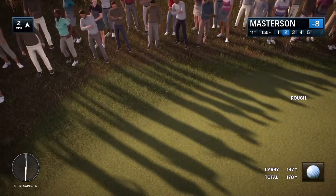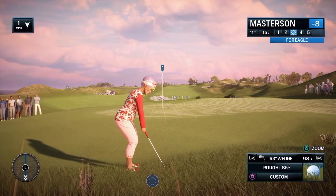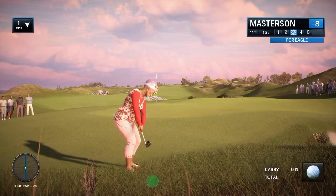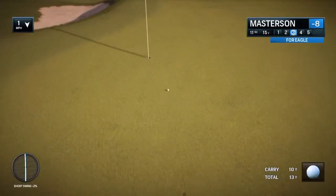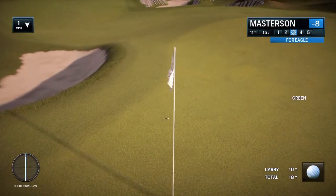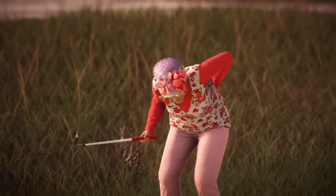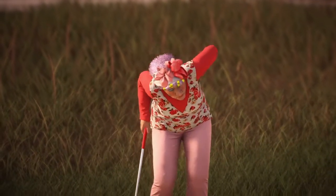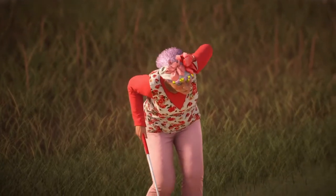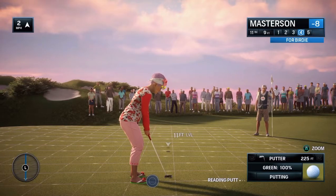Certainly had enough power, just didn't have any touch. This requires a lot of speed through the ball. I mean, this skill, and that was sublime. Just good hands, coming out of the rough, able to manage the distance, and now in great position. Well, a fine birdie chance for her right now.